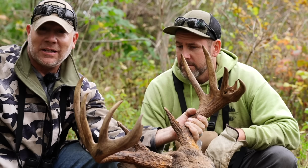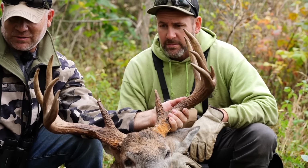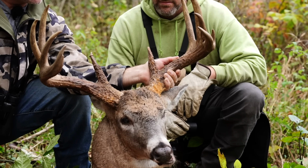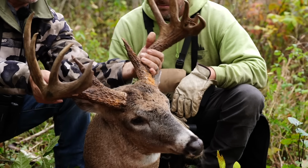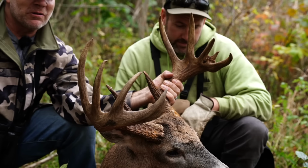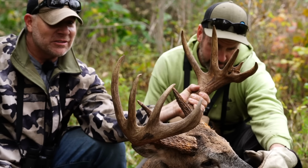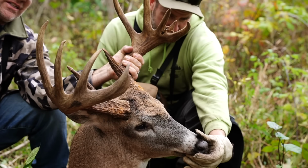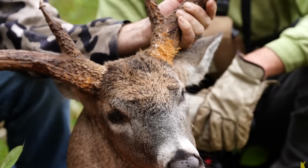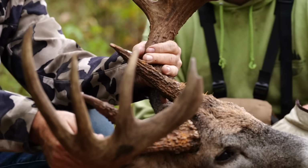I don't think we're gonna be able to get much meat out of it. Coyotes got him about clean. This wasn't my number one, but he turned into my number one after Lucky broke his brow tine off. We're awful happy to have this one for the team. He's definitely 140 yards, probably from where you shot him. Yeah, he didn't make it far.